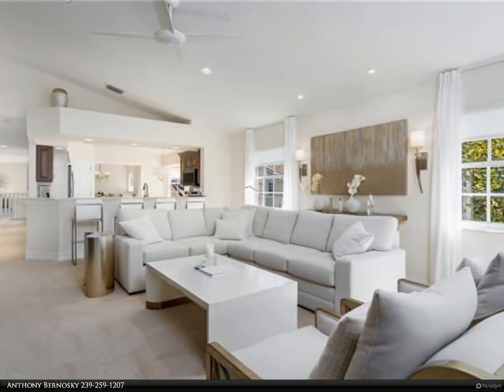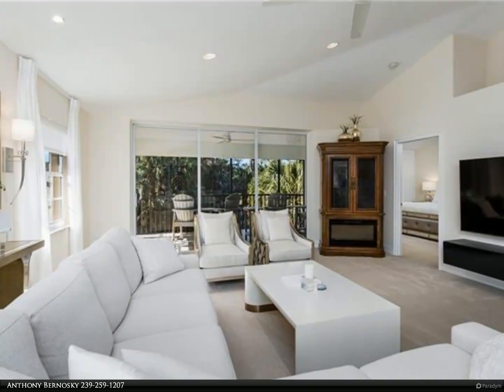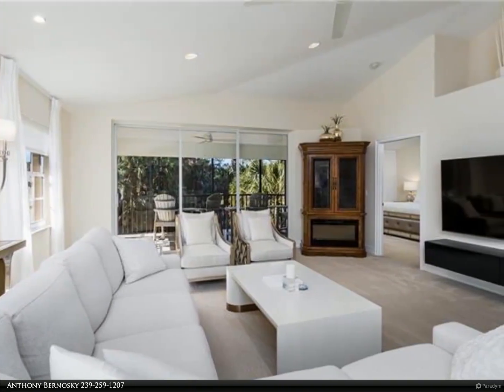Sold furnished. An optional membership to the Players Club and Spa is available to the next owner.